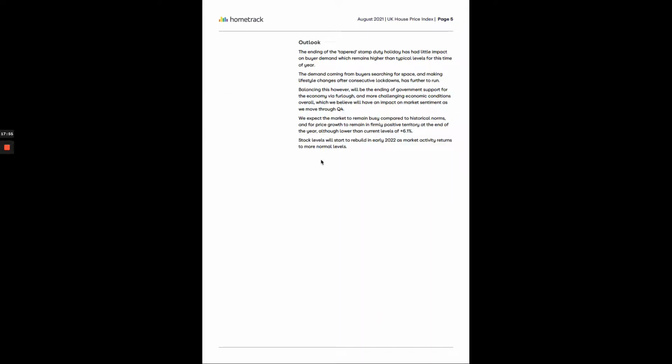Next, the outlook that Home Track are stating is that the end of the staggered stamp duty holiday has had little impact on buyer demand, as we know, because demand levels remain higher than usual for this time of year. The demand is predominantly coming from buyers searching for space, obviously looking to make lifestyle changes after being cooped up and trapped in due to lockdowns, and they anticipate this to have further to run. And again, I know they haven't mentioned it here, but we've seen a lot of investors come to the market as well, which I think is another driving factor behind the demand, especially in a lot of areas across the UK.